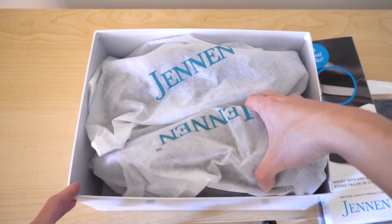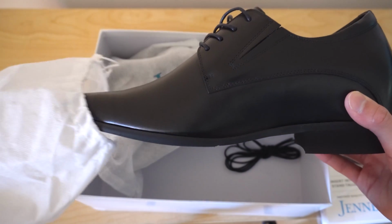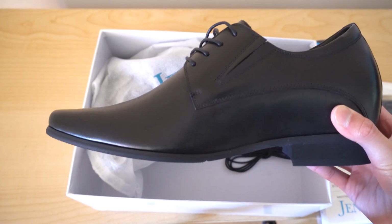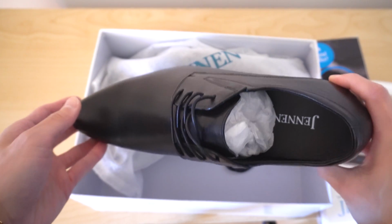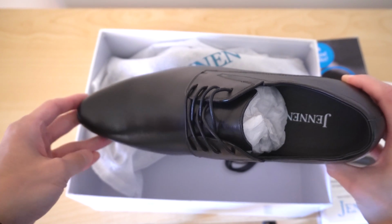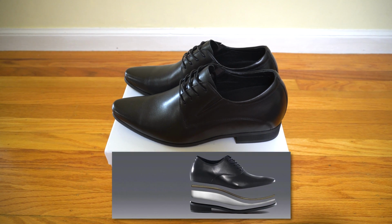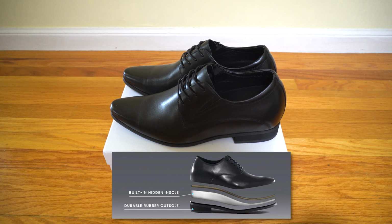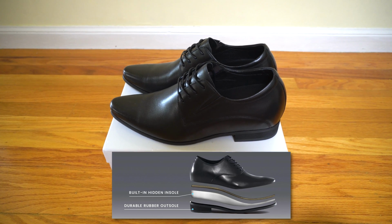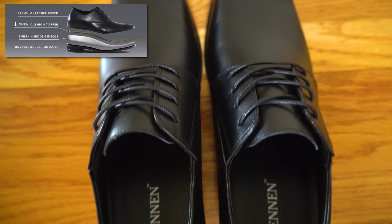And now we have what you've been all waiting for. These are the Mr. Parkinson's dress shoes in black. It retails for $145 and it looks beautiful. Right out the bag, there's a strong leather smell, and that's because this is made from real leather. For the material starting at the bottom, we have a rubber outsole, a built-in hidden polyurethane insole that gives you that height increase, and a cushion topper, and a premium grade cow leather upper.